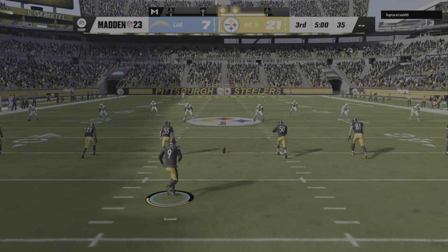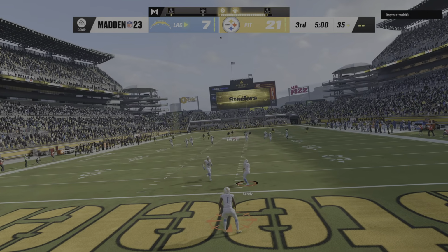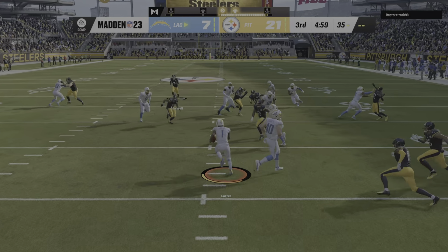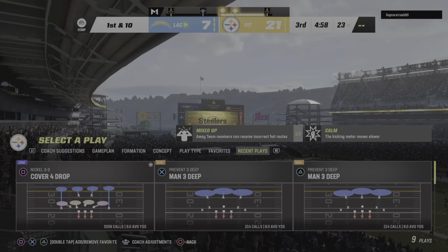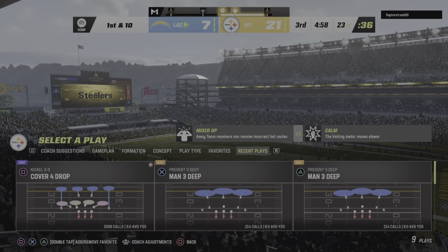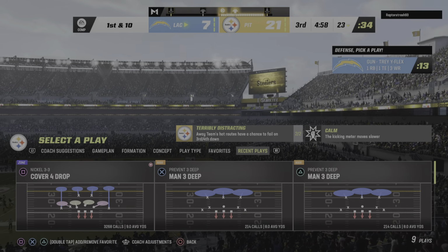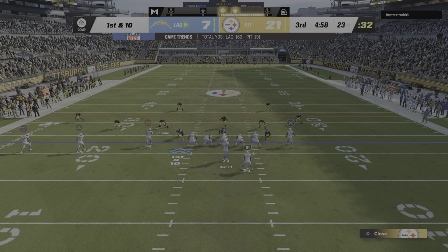The Chargers going to get the football first here in this second half, and they trail as we get back underway. From his end zone, here comes Carter. And ultimately cannot get this out to the 25-yard line as he's dropped at the 23. The Charger drive about to get going.